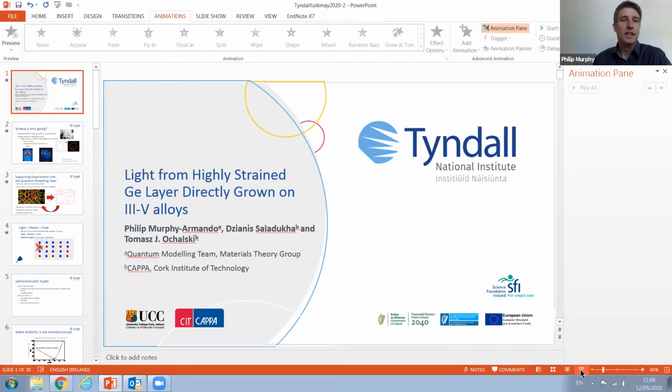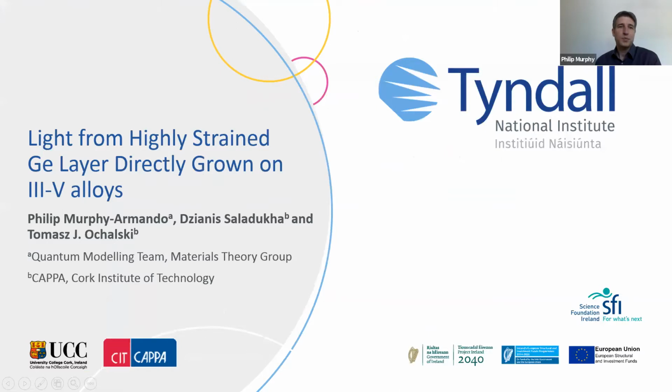Takes a while. So yes, germanium grown on III-V. Yeah, that was an interesting material at the time. It's quite an unusual combination of things. But so where are we going with this material? What is the point of this?